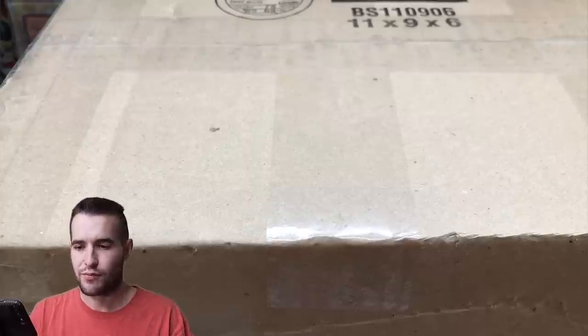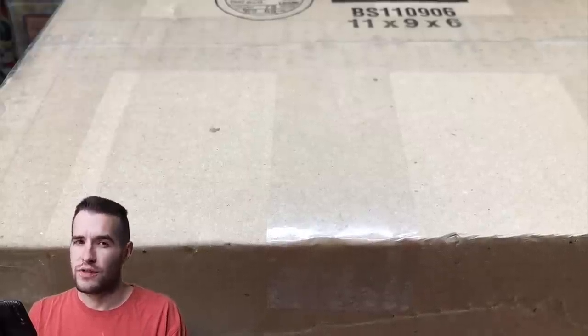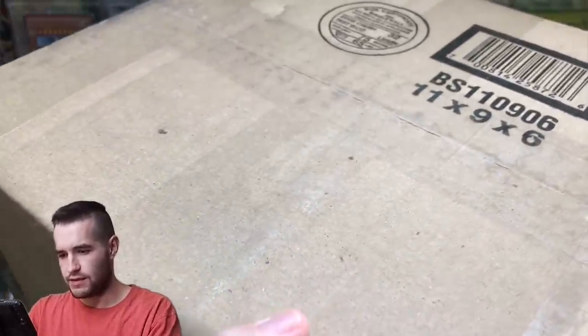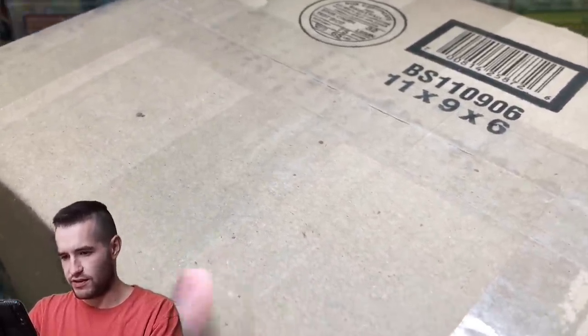Let's just go ahead and open it. I'm pretty excited. This is big time, guys. Here we go. It is upside down because I don't want to show the address of the seller.